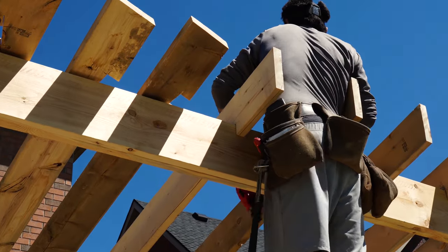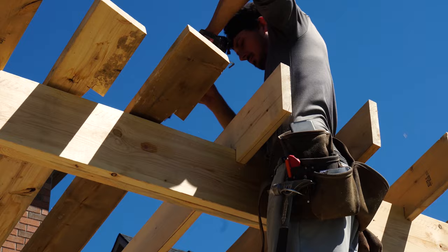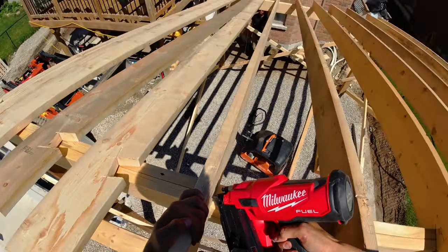I'm happy with a pergola like this. I want to do something like this at my house, off the deck.